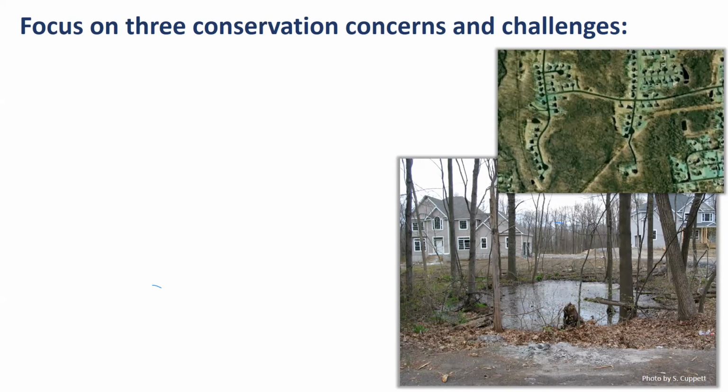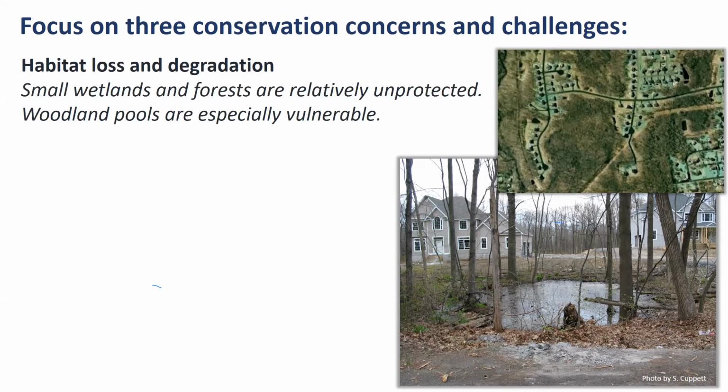The first is habitat loss and degradation. The habitats that these amphibians use, forests throughout the year and these small wetlands, woodland pools during the rest of the year, they're relatively unprotected. You may not be aware of the regulations, but in New York State, the DEC is only authorized to protect wetlands that are 12.4 acres and larger. And as you know now, small woodland pools are very small. And they're often too isolated to meet the criteria for protection by federal regulations. So they're very vulnerable, and similarly forests generally don't have any special protection.